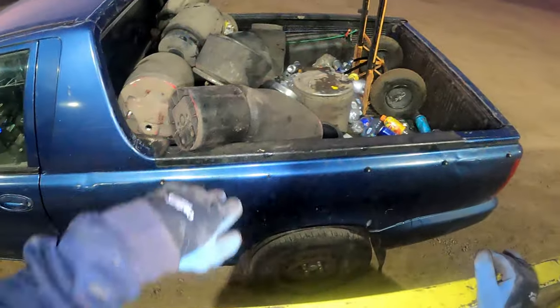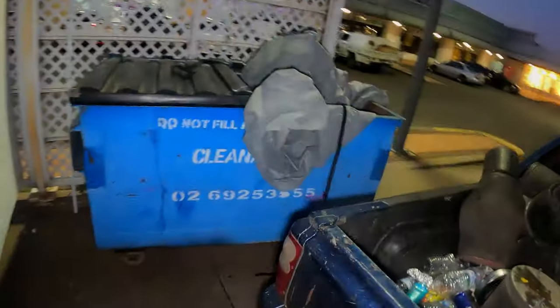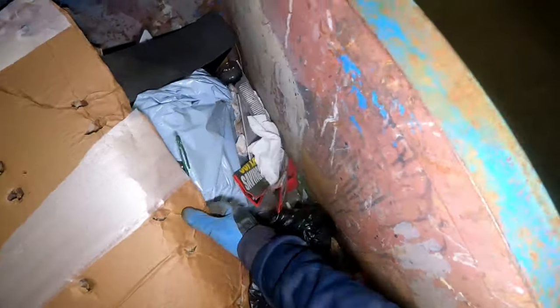Yuckies. Oh yeah, not too bad. I'll fix this up a bit. This is looking interesting. Caravan cover, been slashed. What else is going to be underneath it? Okay, we'll grab that. What else is down in here? I don't want the caravan cover. No good to me, not when it's got a big hole in it.